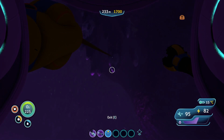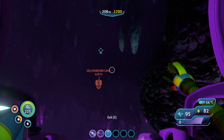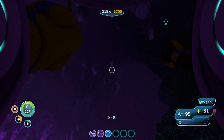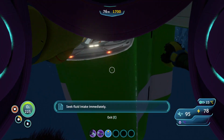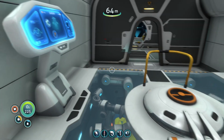Try to grab on one of those pillars. There we go. Dude, we're like freaking Spider-Man down here. Yeah, once you figure out how to use the grapple arm, honestly, it's very effective. But at first, it kind of sucked. Fluid intake immediately. There we go. Nice. All right, so we are back in here.